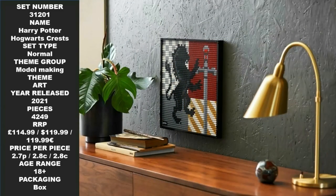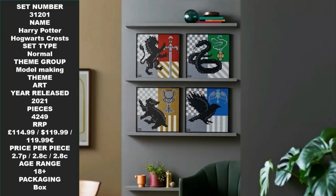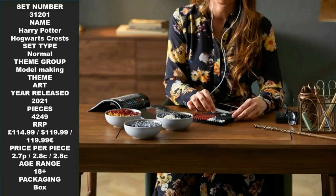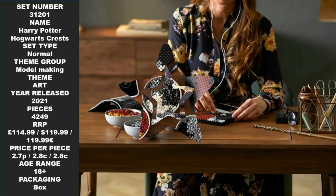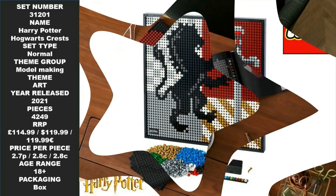This set immerses you in your passion for both arts and crafts and the Harry Potter trademark series while you relax and recharge. With the included soundtrack, you learn more about the houses as you build. Celebrate your love of magic and adventure by building and displaying this unique mosaic wall art. To extend the stress relief, combine four of the sets to create the ultimate Hogwarts trademark crest.